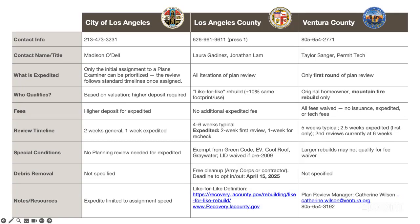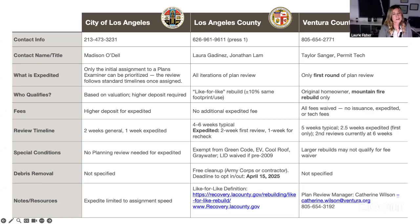But just real quick, what does it mean by exempt from green code? So the green code review, there's a lot of stuff that goes with that. If you have green code or electric vehicle requirements, some of that stuff, anything pre-2009, if your original house was built before 2009, you won't have to follow any of these code requirements for Los Angeles County. The cool roof requirement, which you're not going to need anyways. I mean, we have an R38, R40-something roof system on these homes anyways, right, Lori? Yeah, well, it's over R30.